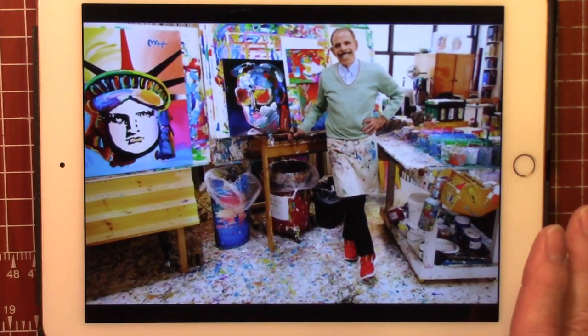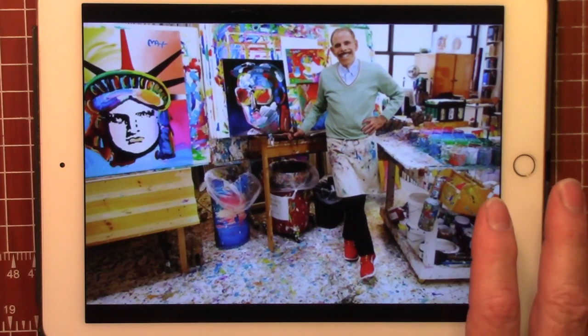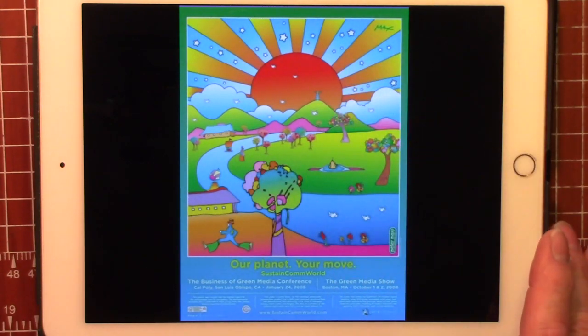And he pretty much stopped doing commercial work, like making posters and such. He really focused more on his own personal artwork. And he would come out every now and then to do special posters, like this poster here. He was very much for the planet and the environment, things of that nature. So he did a special poster just for that.